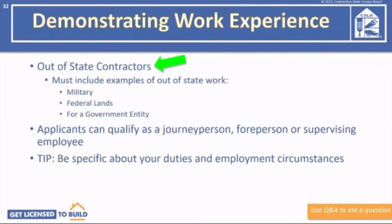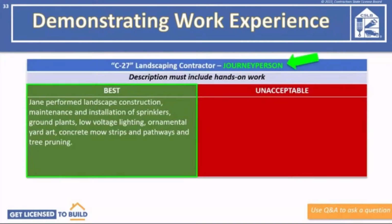For out-of-state experience, the description must include examples of work done that were out of state, military, on federal lands, or work for a government entity. Applicants can qualify as a journeyperson, foreperson, or supervising employee. A tip: be specific about your duties and employment circumstances. Our next example is for the C27 Landscaping Contractor. First, for experience at the journeyman level.